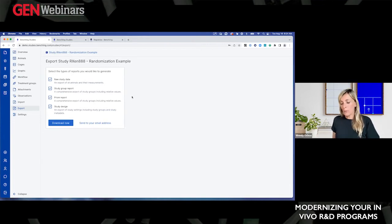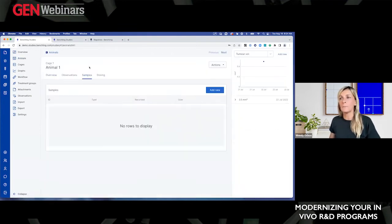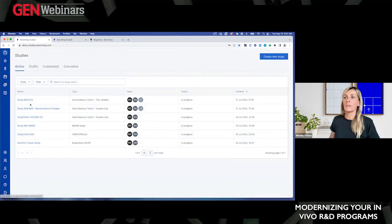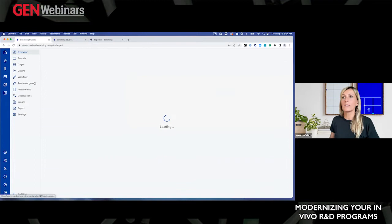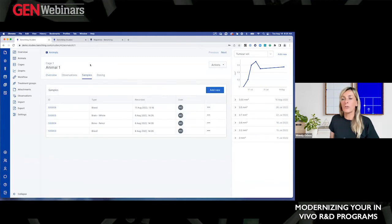Another option for collaboration would be a point in which you have samples that you have collected from the animal. Give me a second. So this is my study in which I actually have collected information from the animals, and I have also collected samples. So you can see that I have these different samples here.